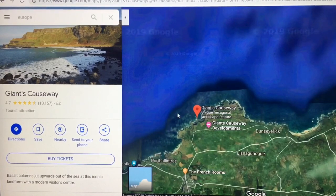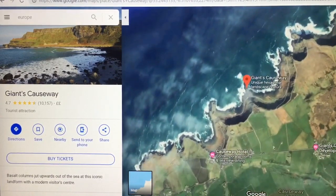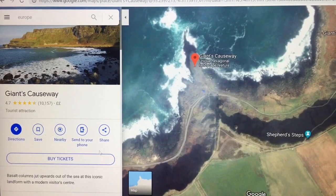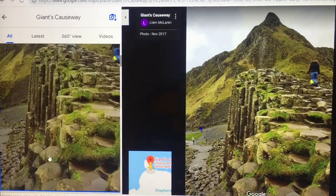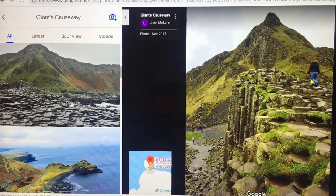Basalt columns jut upwards out of the sea at this iconic landform with a modern visitor centre. It's amazing, really.